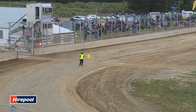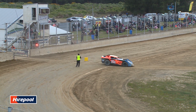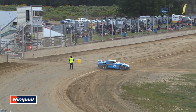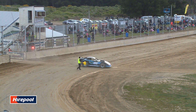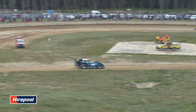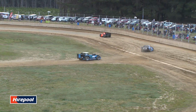Super Saloons about to grace us with their presence again. Car number 492, Campbell McManaway's made it 2 from 2 tonight. He's got a 100% record here at the Rock FM Riverside Speedway so far this season. Can he do it here in race number 3 for the Super Saloons? I'll tell you what, it'll be pretty tough work, especially if I look at the front row of the grid and you've got car number 34 from Cromwell, Ray Stewart.